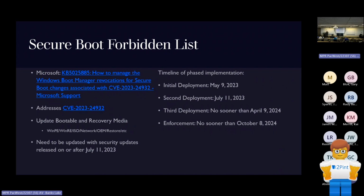I think Johan was talking about Windows PE earlier in his presentation, and I don't know if you gave Greg his copy of Windows PE. I'll burn it on a CD for him. Okay.